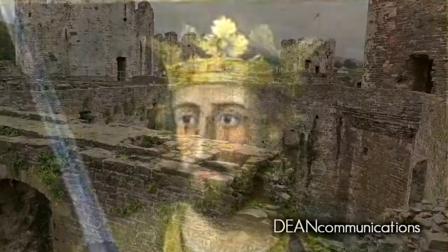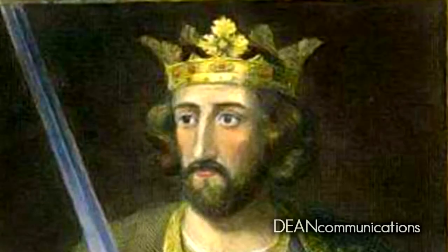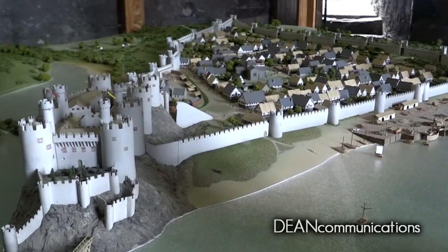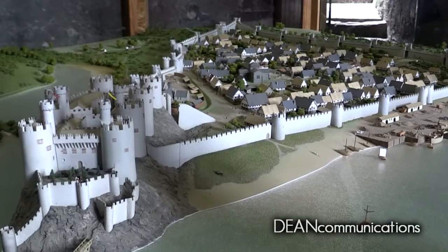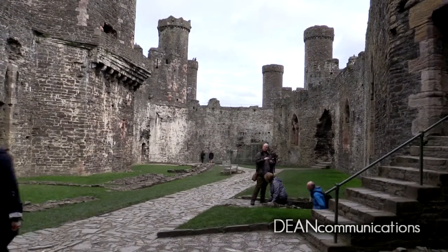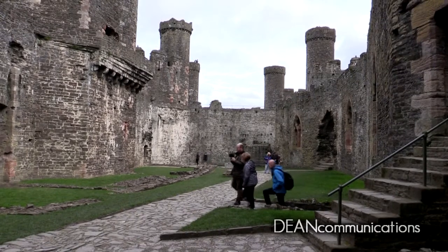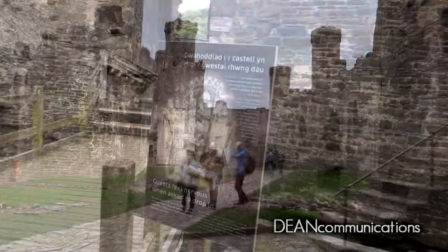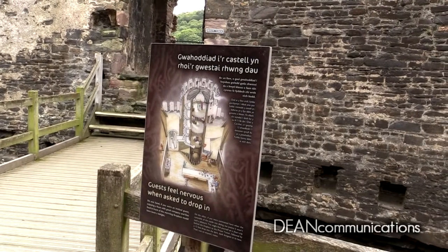The castle was built by King Edward I of England. Work began in 1283. 1,500 craftsmen came from all over England. Remarkably, in 4 years it was finished. The expression "needs must" applies. The English needed the castle to be part of the defensive network necessary to hold on to their recently won conquest of Wales.